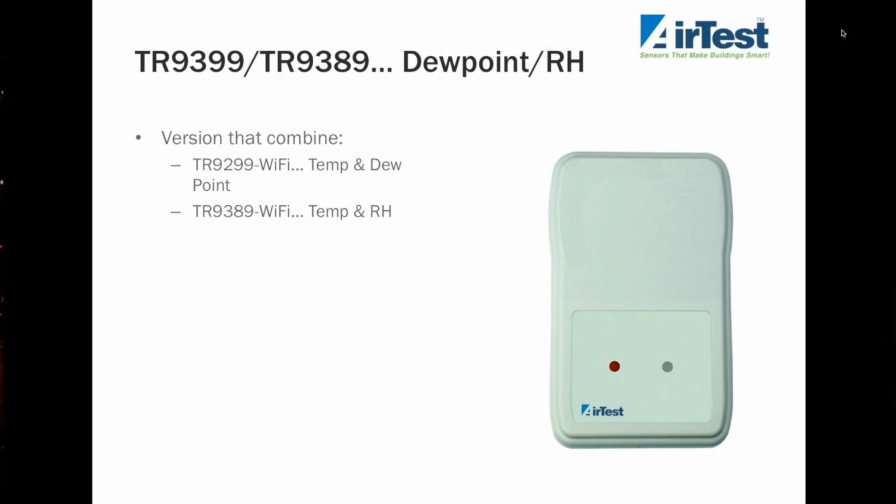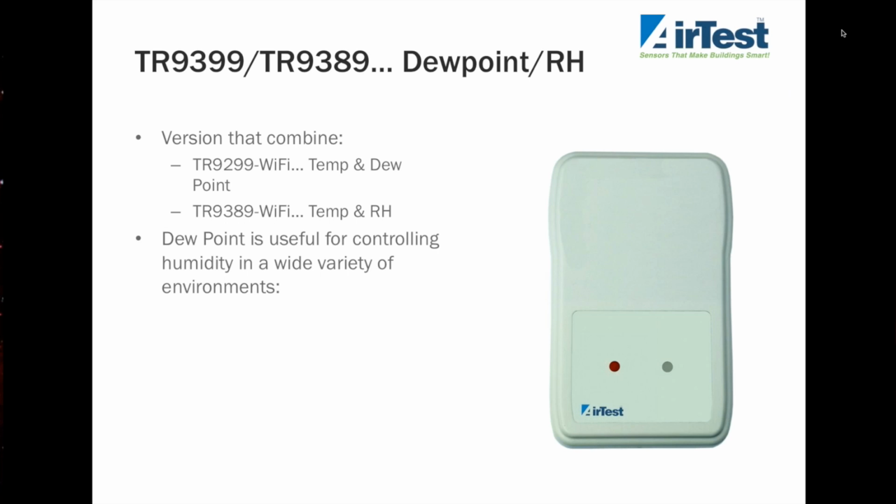Okay, so another product we have is the TR9399 and TR9389, which basically allows us to measure temperature and dew point or temperature and RH in the space. And one of the reasons that we're offering dew point is because technology has now evolved to the point where this is an easy measure, where a couple of years ago it wasn't. And it's a much better way to control humidity in spaces than traditional RH sensors.